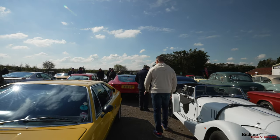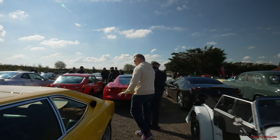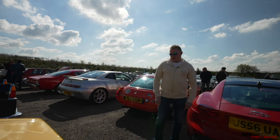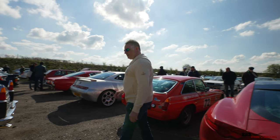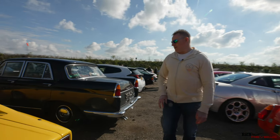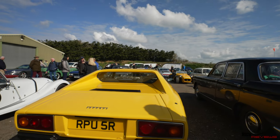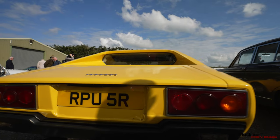Now I think this has had a few paint jobs on it at various different times because it's got quite a few different shades of yellow on it. And it looks like at some point this will probably be purchased by somebody who will restore it because it's showing its age a bit now, but it's a beautiful example from the point of view of it being a Dino.